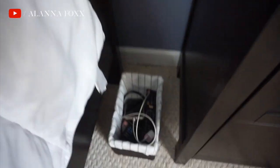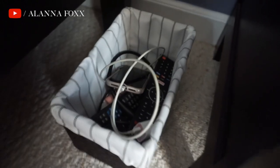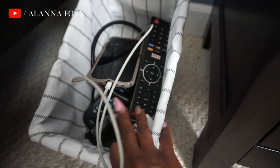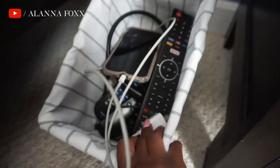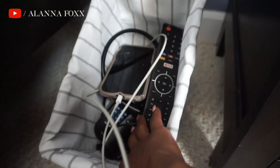Right next to my bed, I have a nice little basket here. I got the basket from Target. Don't really remember how much it was, but it wasn't that expensive. In this basket, I just kind of keep things that need to be charged. My phone goes in here at night, because I do not sleep with my phone in the bed. Any remotes that I'm using throughout the evening, I'll throw in here as well.